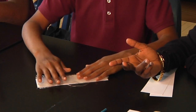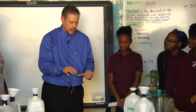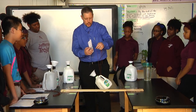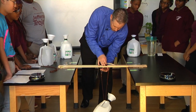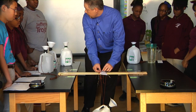A layer of cardstock, glue, a layer of fiberglass cloth, more glue, and a layer of cardstock. So let me show you guys how we're going to set this up today, and I'll use this as our example. You guys all built your testing apparatus yesterday, and the way that you're going to do this is you're going to come over here, reach in and pull your string up, and then slide this through it. Everybody see that?